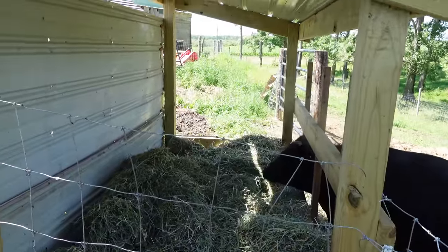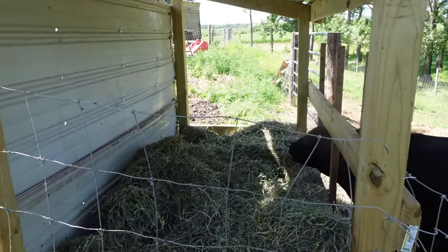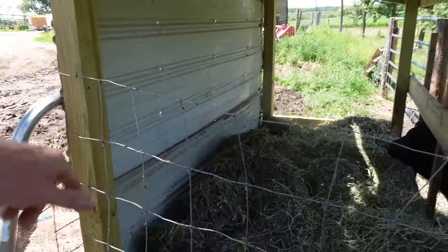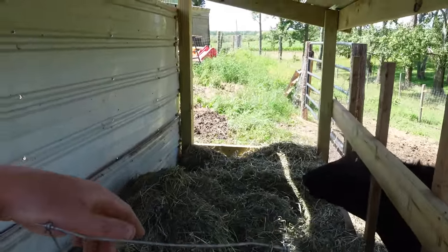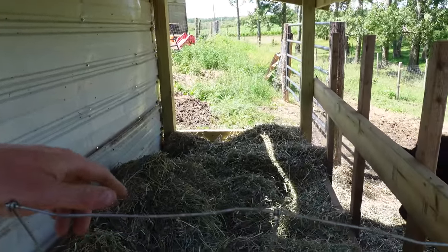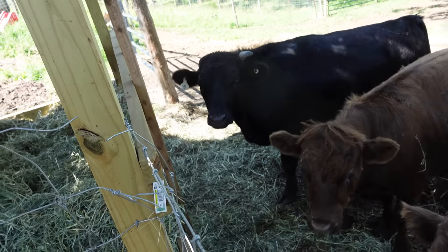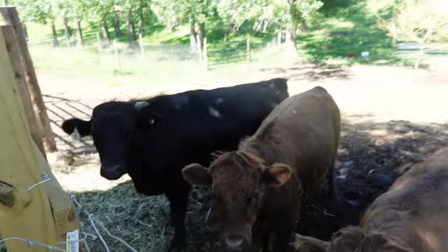Built this feeder about a month ago, and it's like perfect. I take these two pieces of steel down, and I can fit an 8-foot square bale in just perfectly, and they hardly waste any of it, which is real nice.